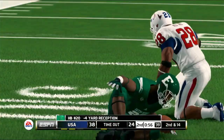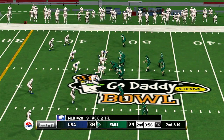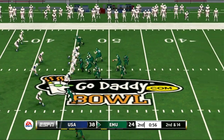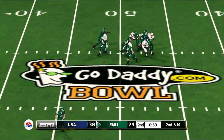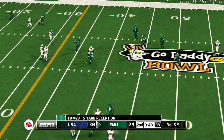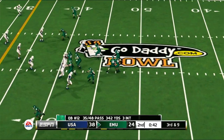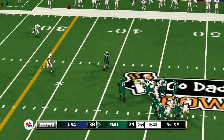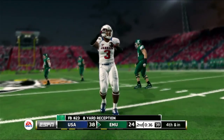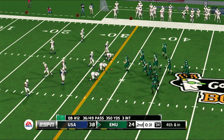And he's going to lose big yardage. He's tackled immediately after the catch. From the 46-yard line, second down. He's got it with room to run. And he's tackled at the 41. Throws it in a hurry. Right down to the 33-yard line. Fourth down, and the offense is still on the field.